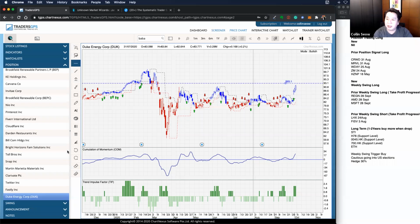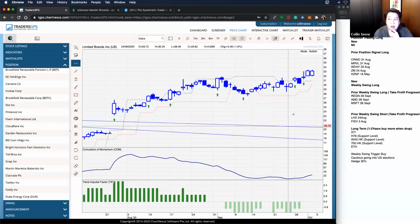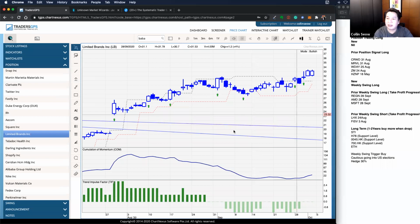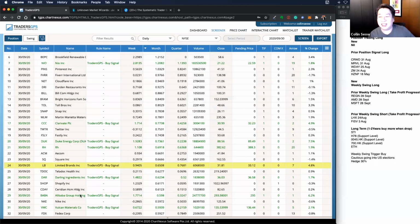Okay, this one, Limited Brands. Last time some people had it, right? Who has this one, Limited Brands? LB. I know who has. Jasmine has Limited Brands. Okay. So Baba, hang on. Nothing much you need to do.